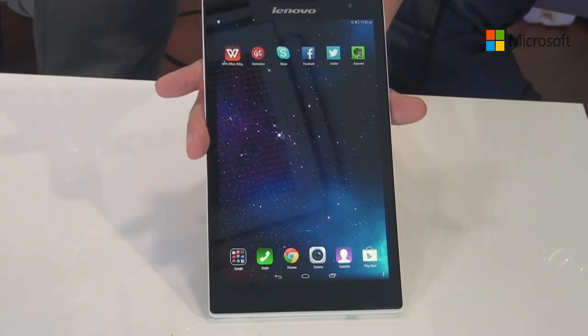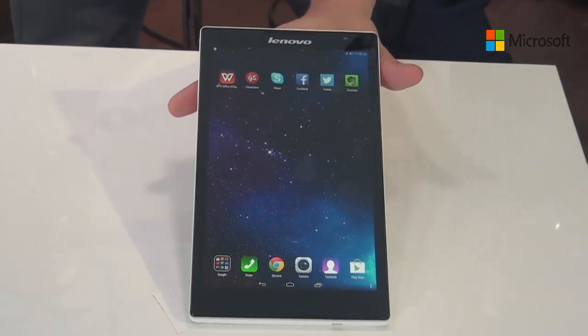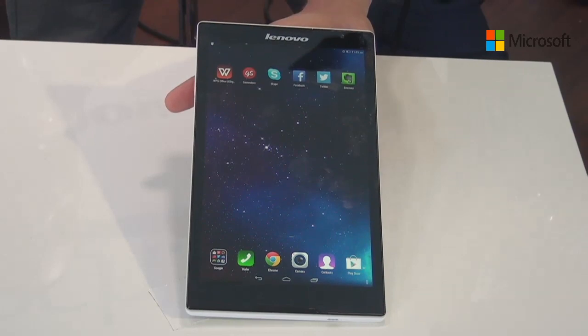So I'm pretty sure that the new tablet S here, S8, yes, that's the correct name for it, will also be a very, very fast tablet. Do you have any idea about the battery life of it?